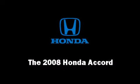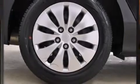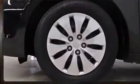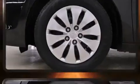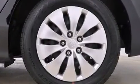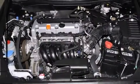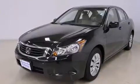Experience driving perfection in the 2008 Honda Accord. With less than 30,000 miles on the odometer, this four-door sedan prioritizes comfort, safety, and convenience. It features an automatic transmission, front-wheel drive, and a 2.4-liter four-cylinder engine.